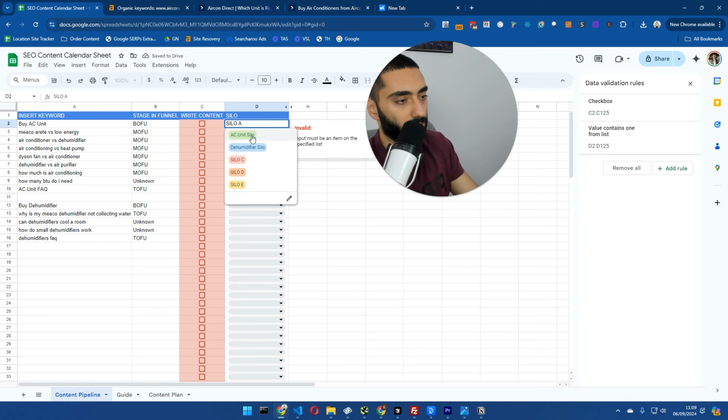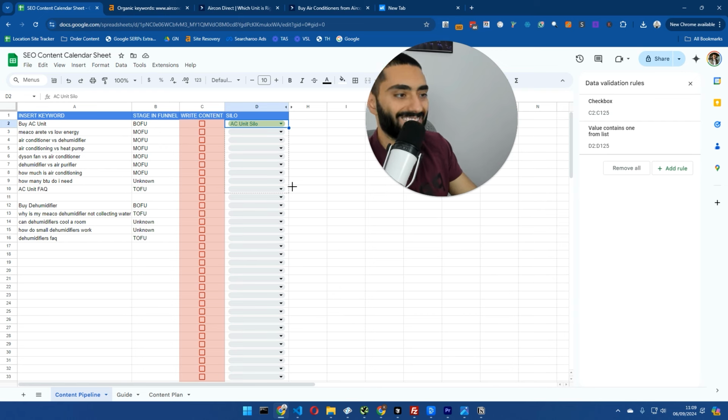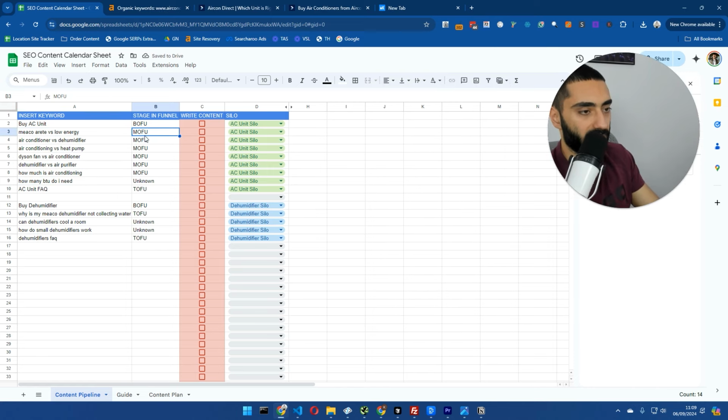Now we can tag up all of these pages as being in the AC unit silo. Then for these ones, we can tag them for the dehumidifier silo. So that's how we are tagging everything up here. Once we've approved all of these articles, we can tick all of these and then tick all of these as well. And then this goes to our content plan, or some people call it a content calendar.